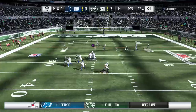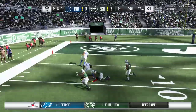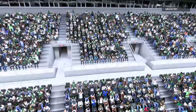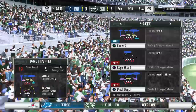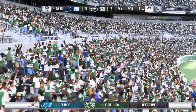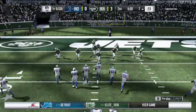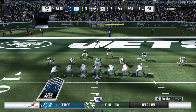On 1st and 10, it's Jackson escaping the pressure right. And, oh, he took that in one-handed. What a grab. And brought down, but not before they get it inside the 10 to the 7. The Colts with a first red zone opportunity of the ball game. They've got it 1st and goal at the 7.